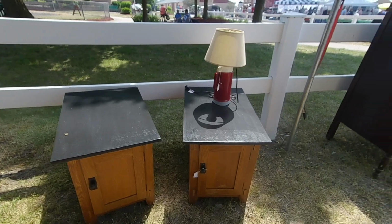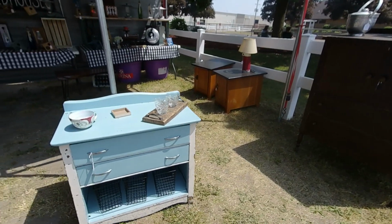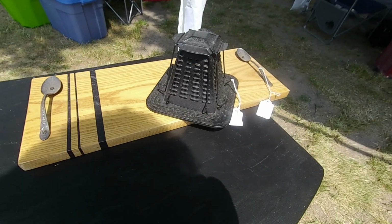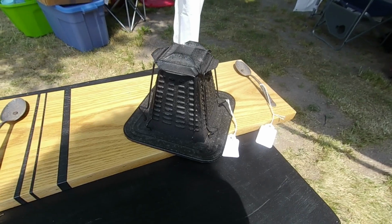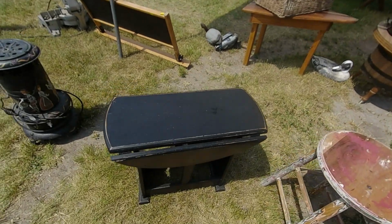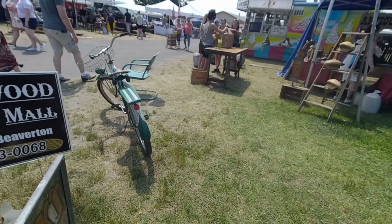And they also had some furniture in their booth that they refinished or painted. And there's a cute little end table in blue. And that there is an old toaster. It's cool. And more furniture, a cute little table. They had lots of small tables in this booth. I was really looking at them all because you can always use little small tables. This is Timberwood Antique Mall.